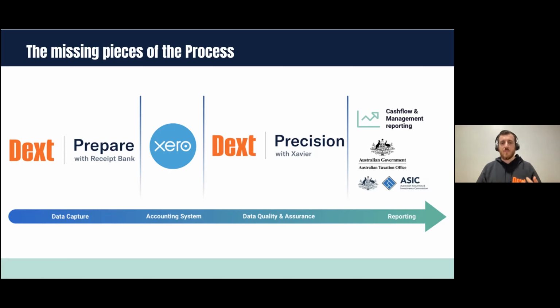So obviously Dext Prepare makes the accounts payable side of things more automated, which is a key step in that process. But where we wanted to go next was actually after all of that activity's gone on in the general ledger file. On the flip side, how do we make sure that that data is of a high degree of integrity? So that's really where Precision is geared towards, basically validating everything that's going on in the ledger before you move on to your cash flow management reports.